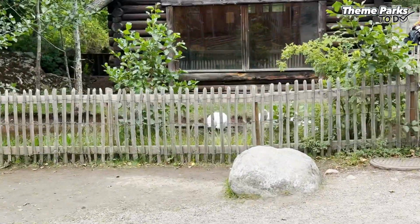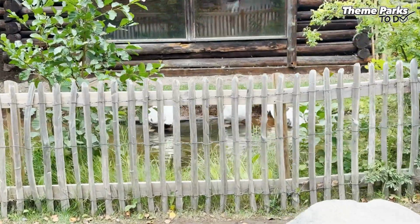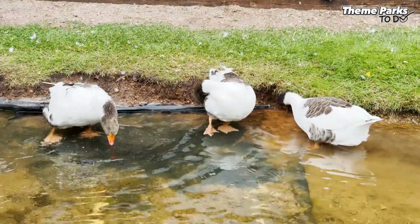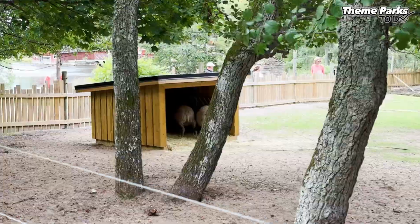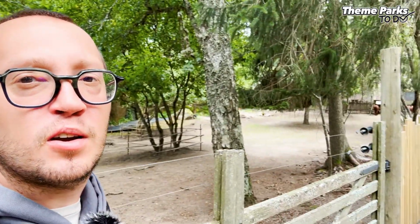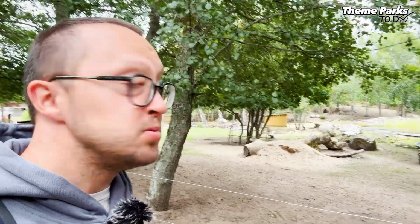And here I see some more animals. I think it's geese. Oh, look at that. Sheep. Or the backside of sheep. They're eating, I think. I don't know. They have quite some space actually here. Really nice. Quite some variation also. It's not just one big plot of grass field. There's quite some stuff to do for these animals, I guess.